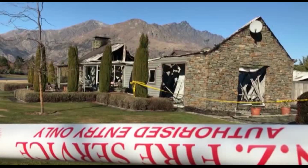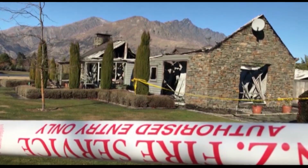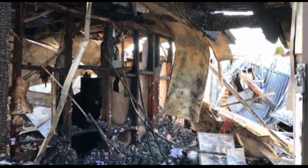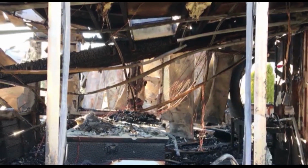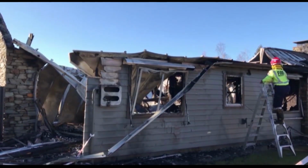Welcome back. A Queenstown house was extensively damaged in a blaze early yesterday morning, with many fire crews from the area rushing to the scene. There's not much left of this Tucker Beach Road house after Monday morning's fire ripped through the building. Fire and Emergency New Zealand say the alarm was sounded about 5:45 a.m., with the first crews arriving within 10 minutes. On their arrival, they found a single-storey residential dwelling well on fire.